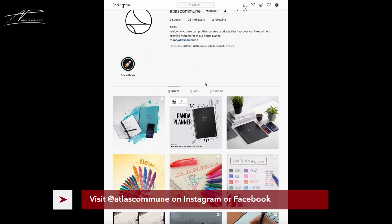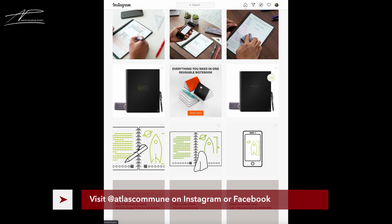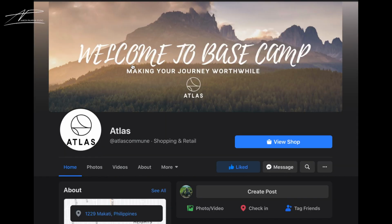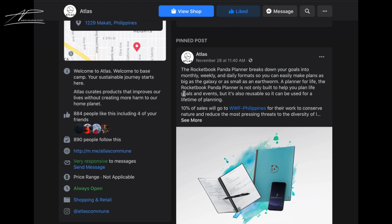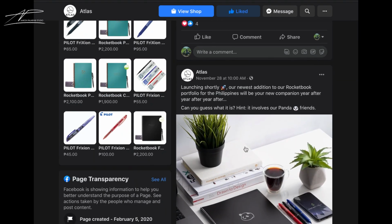So the question is, why use a reusable notebook? Well, there are many reasons to, but the local distributor Atlas Commune is a company that curates products that improve our lives without creating more harm to our home planet. Their long-term vision is partially inspired by the outdoor apparel company Patagonia, and they want to be a hub that supports Filipino adventurers, journalists, creatives, sustainability buffs, and the like.